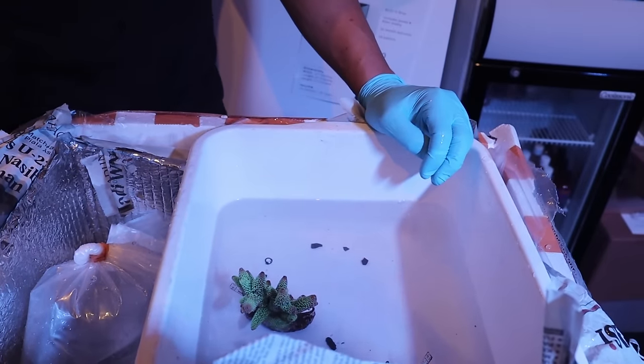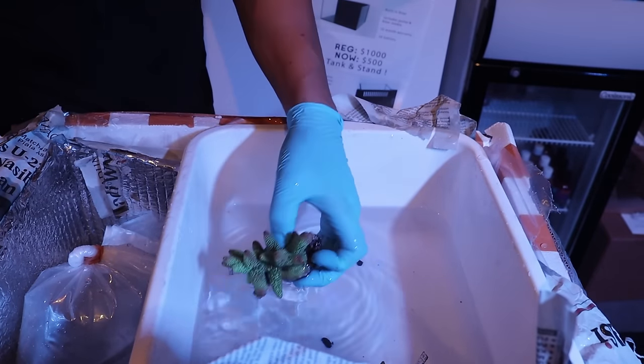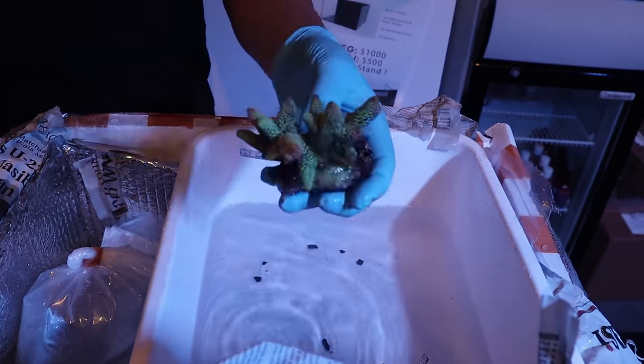It's Acropora. It's not spatulata. Aspera. Boom.